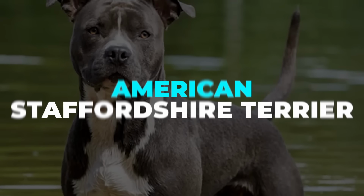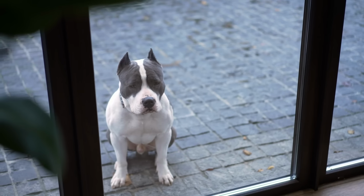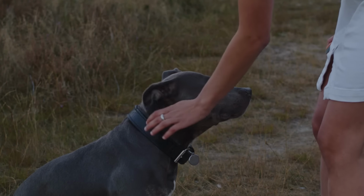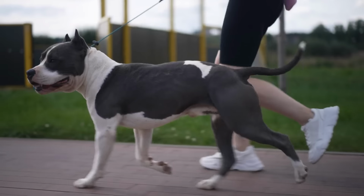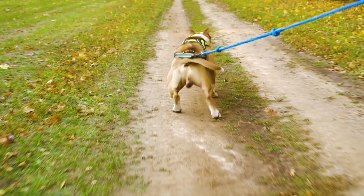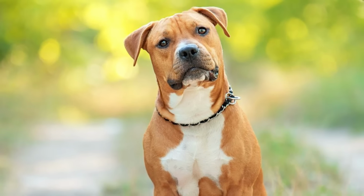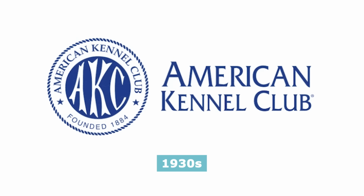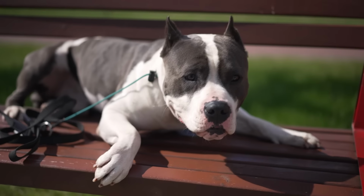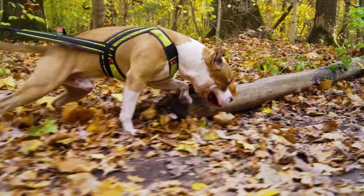American Staffordshire Terrier. Another bull and terrier type breed, the American Staffordshire Terrier, or Amstaff, is another medium to large-sized pooch that is often confused with the American Pit Bull. After the introduction of bull and terrier dogs in the U.S., continued breeding resulted in dogs that were broadly recognized as American Pit Bulls. However, in the 1930s, the American Kennel Club, AKC, reopened its registries and permitted some of these dogs to be recognized as American Staffordshire Terriers.